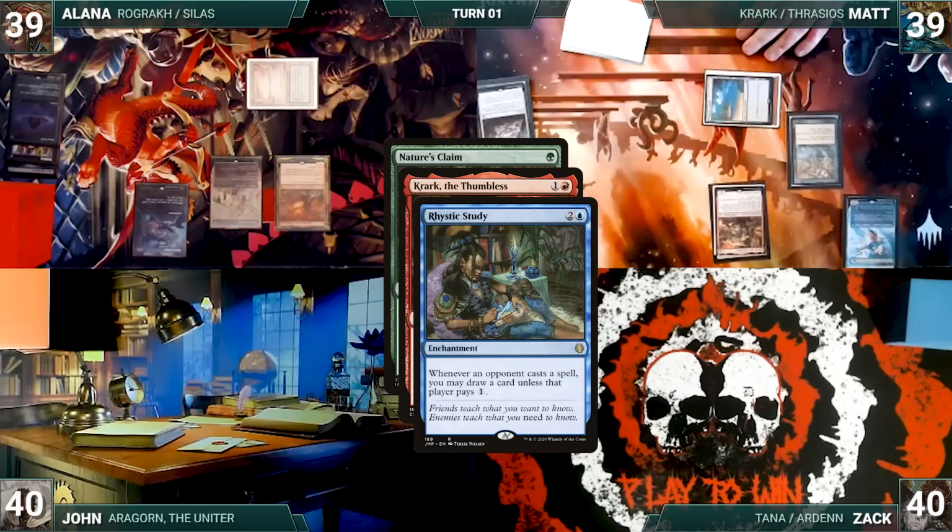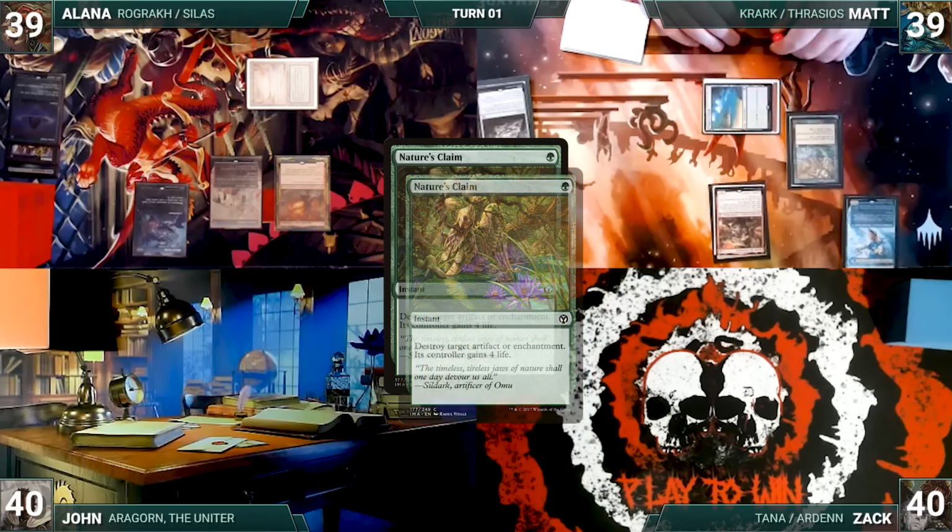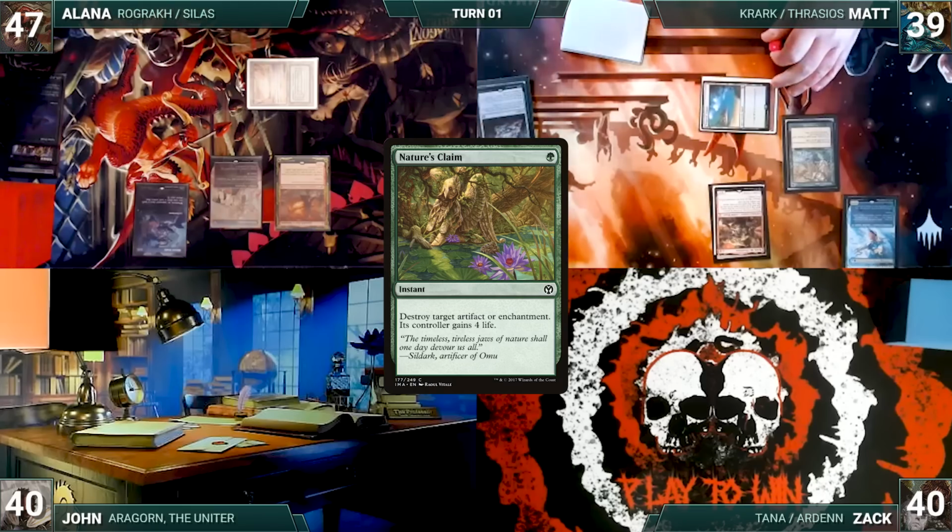Krark and Rhystic both trigger. Alana draws, then he wins his Krark roll, copying Nature's Claim, targeting Paradise Mantle. Both are destroyed, and Alana gains 8 life. Finished up, Matt passes to Zach.